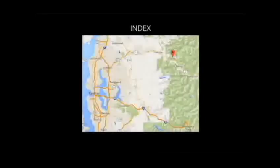All right, moving into Index, and you can see it's up on Highway 2 instead of 90. Index is an amazing place, lots of rich history, and also infamous for its sandbagging. If you can climb at Index, you can pretty much climb anywhere.